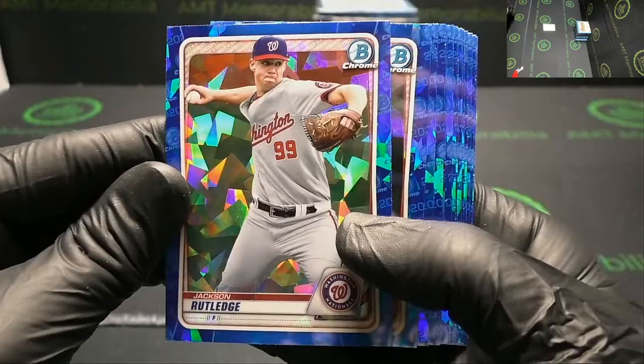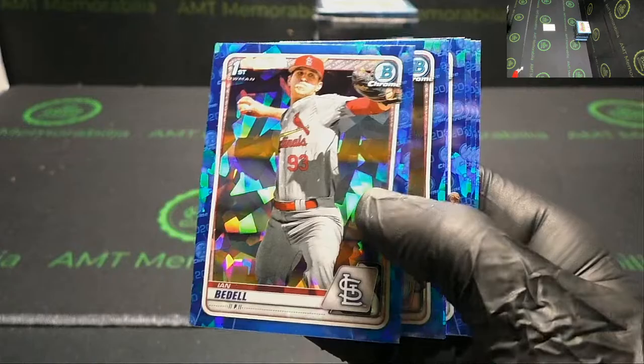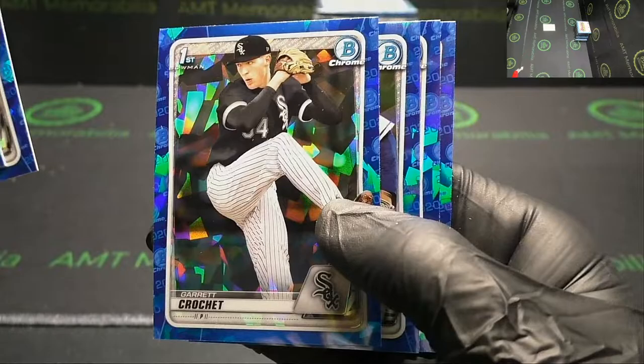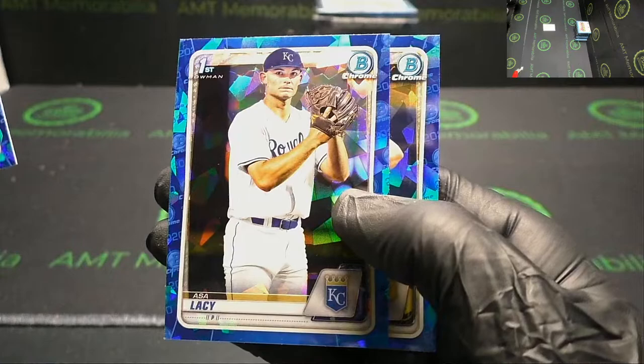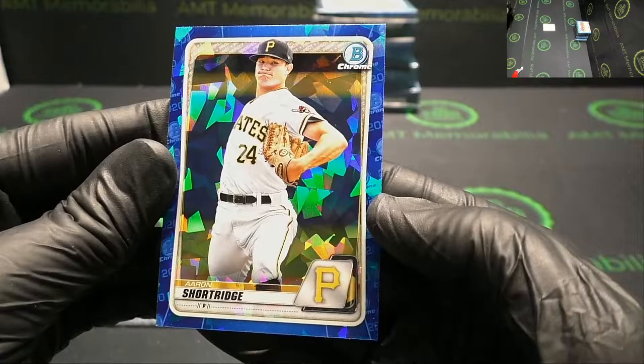Jackson Rutledge, Gilberto Jimenez, Marco Luciano, Tekoa Roby, Matthew Liberator, Quinn Cotton, Jordan Adams, Ian Bedell, Bobby Miller, RJ Dabovich, Garrett Crochet, someone's looking for Crochet Berry, Xavier Edwards, Asa Lacy. Asa Lacy. And Aaron Shortridge.